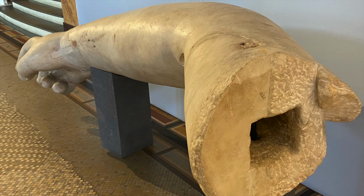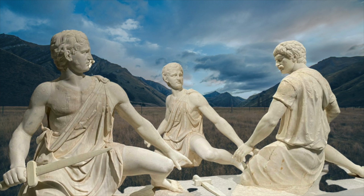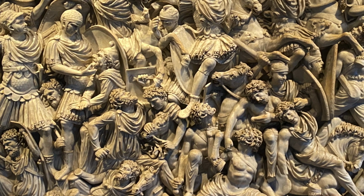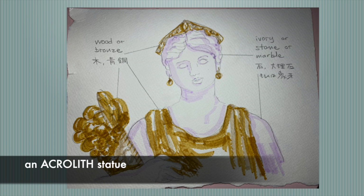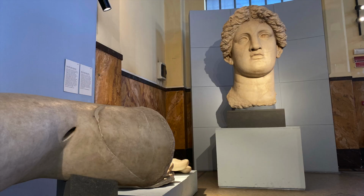The temple was constructed by Quintus Lutatius Catulus after the victory of the Battle of Vercelli in North Italy between the Romans and Germanic tribes, fought on the 30th of July, 101 before Christ. For sure, it was an acrolithic statue, which means body parts in marble and drapery in bronze, probably gold-gilded. We're not sure if she was standing or sitting, however, was very tall, around 8 meters.